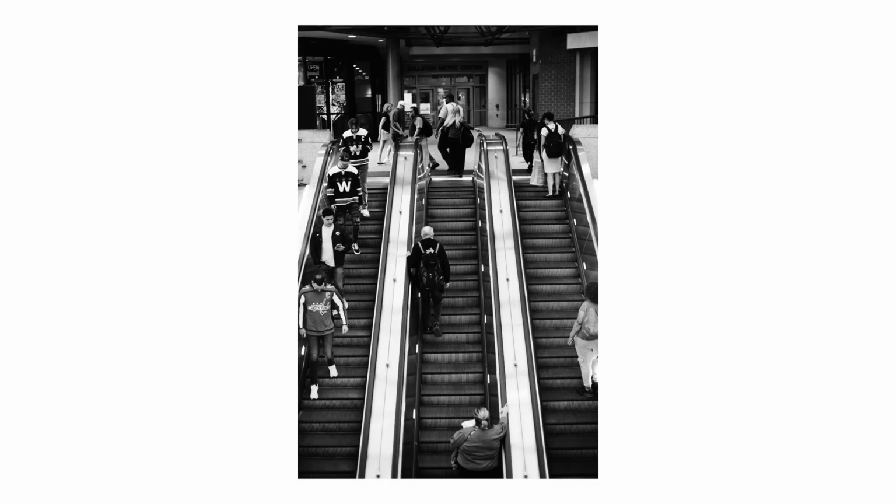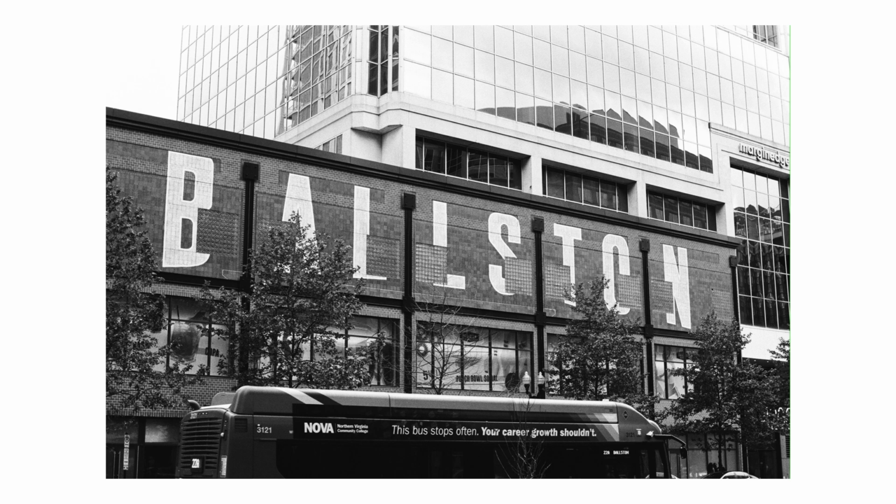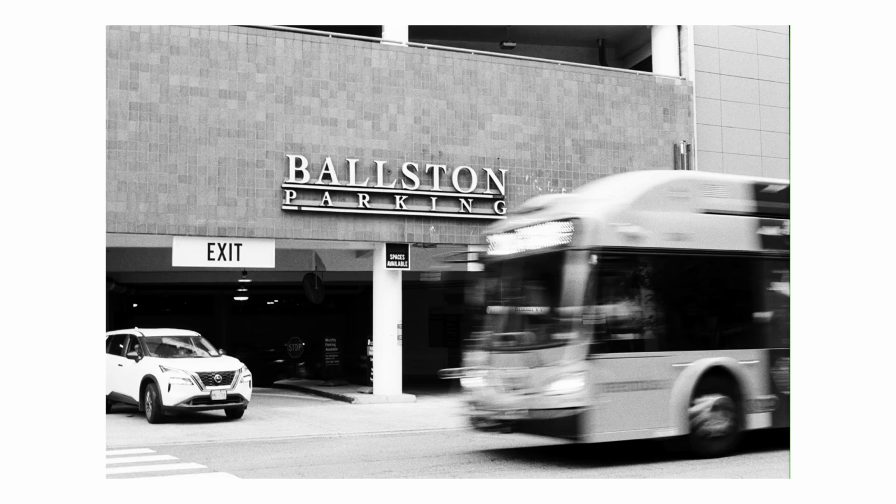So let's take a look at Kodak Tri-X 400. Kodak Tri-X 400 is legendary for a reason. It has this beautiful contrast. It has these stark blacks, these bright whites, and because it is rated at an ISO of 400, it is very flexible. So I could take this with me underground. I could take this with me in bright conditions and stop down my lens. I can raise my shutter speed.